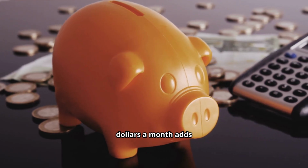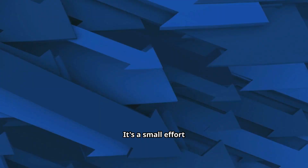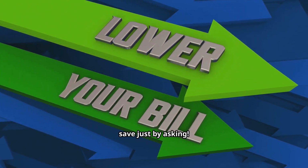Even saving $20 a month adds up to $240 a year from a single phone call. It's a small effort for a big reward. You'd be surprised at how much you can save just by asking.